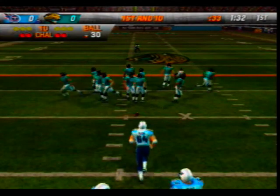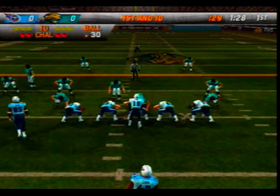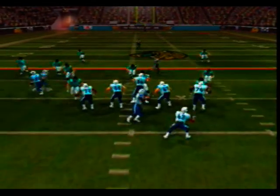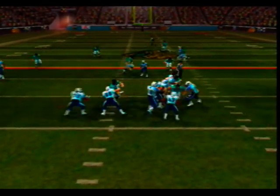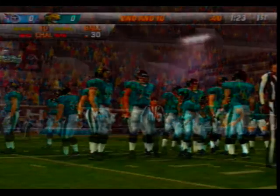First ball on their own 30. Ball on the 30-yard line. The Jaguars come out in a nickel package with the pass almost intercepted. Number 19 was the one they were trying to get the ball to. Number 22 had the coverage on the play.